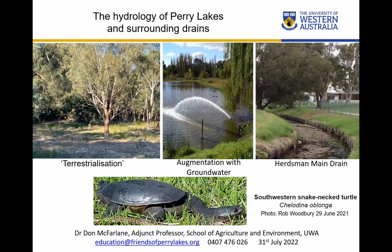The other thing is that, as Nikki says, I used to work at CSIRO, so I used to walk around the lakes a lot, and it used to be fairly common to see the southwest snake-necked tortoise, turtle, I should say, walking around the lake occasionally. They're becoming harder to see, but I was very pleased to see that Rob Woodbury from CSIRO recorded one just last year. So they are there.